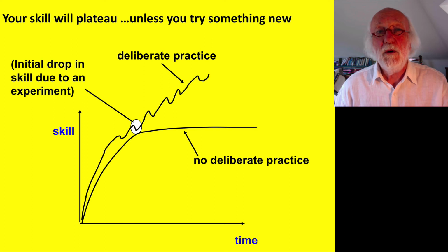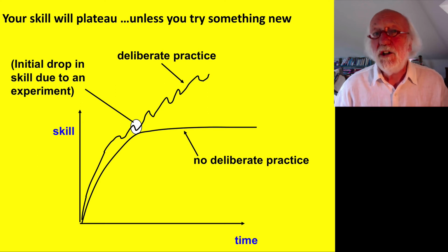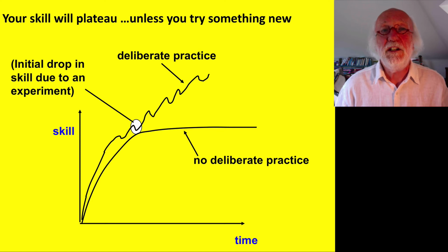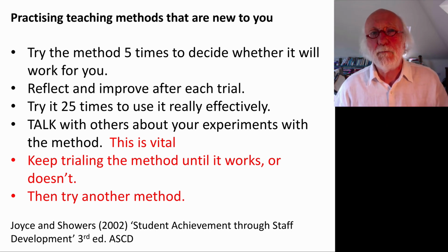Of course, you are not using deliberate practice all the time in your teaching. Most of your teaching will be with the methods that you are familiar and comfortable with. You might try deliberate practice for only 5 minutes in a lesson, and you might do this in only a few lessons a week. Eventually, though, you become comfortable with new, highly effective teaching methods, and then begin to experiment with others.